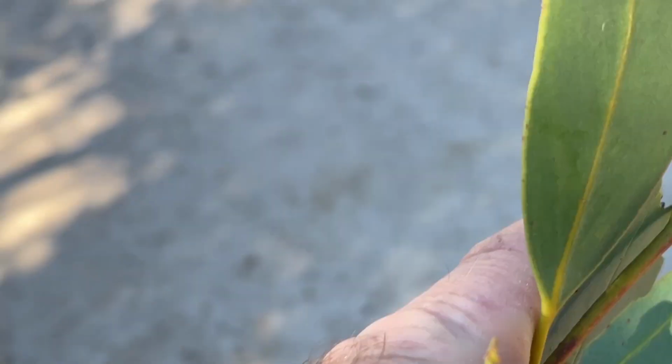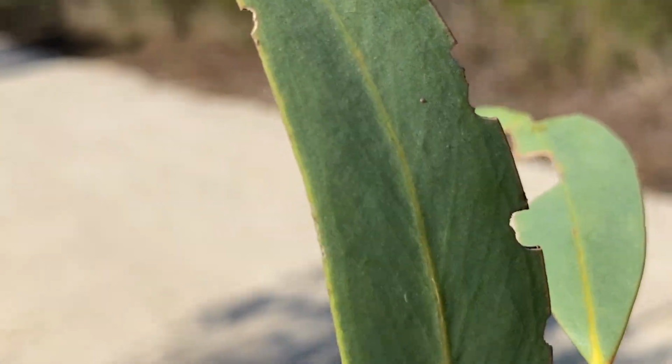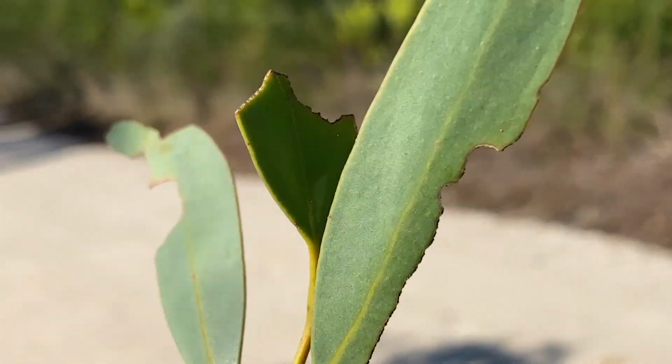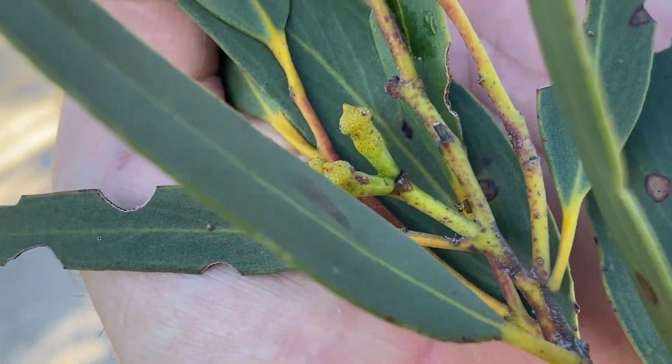And it grows in harsh environments. It grows here on the Sydney sandstone, Hawkesbury sandstone and associated sandy deposits. I've seen them down at Jervis Bay where I monitor an endangered plant.